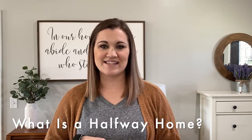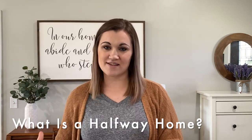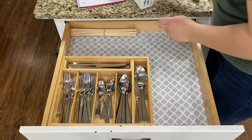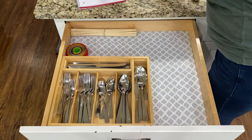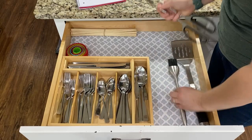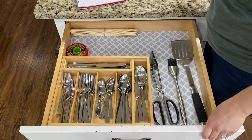So let's first start by talking about what a halfway home is. A halfway home is essentially just a holding zone for those maybe items. I think a lot of us will declutter any space in our home, and a lot of things end up going back into that space because we might use them. They're maybes, and we're not really ready to part with them yet because we feel like we might still get some use out of them one day.